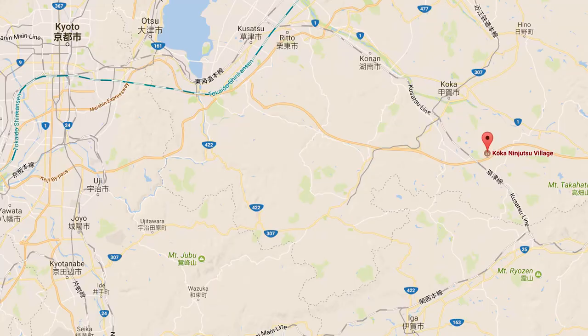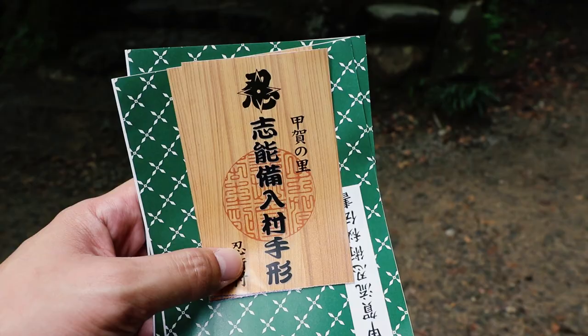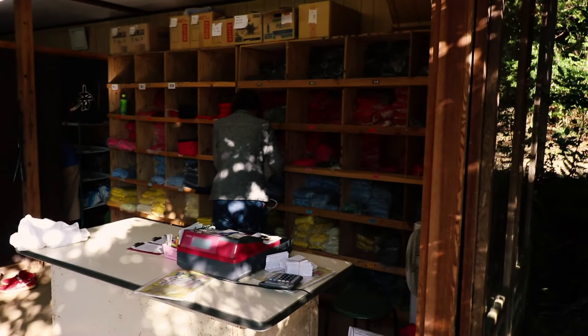It takes about an hour to get to Koka Ninja Village from Kyoto Station by train. There's a free shuttle bus from the station. Entry to Koka Ninja Village is 1,030 yen. To rent a ninja costume for the day also costs 1,030 yen.